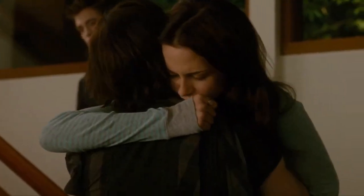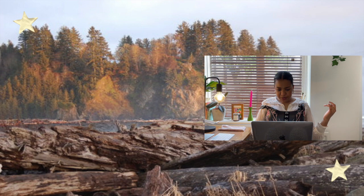Oh my god, this outfit in this scene is so boring. Is that the end of New Moon? It is. Okay. I'm moving on to Eclipse.